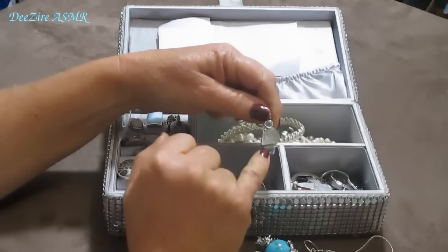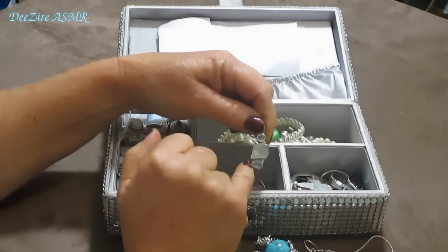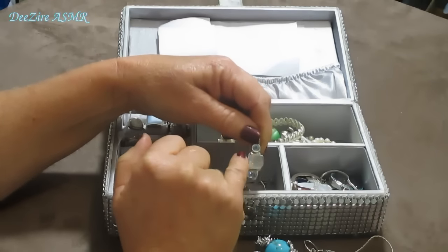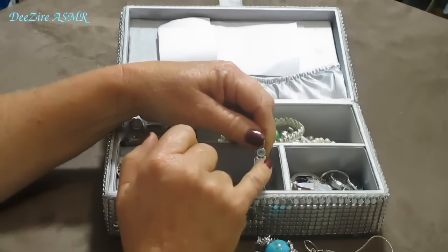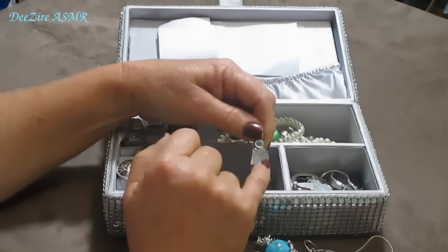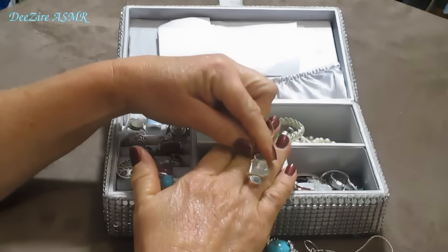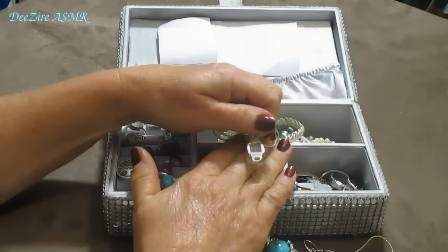This is topaz, two topaz stones which have been polished and cut nicely, and in between the topaz is sitting a natural piece of quartz crystal, left in its natural state, and it gives it a beautiful rustic look. I really like it.